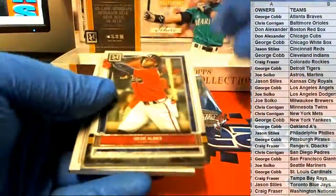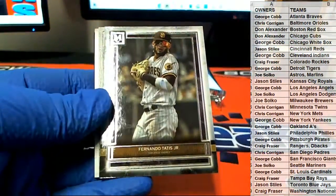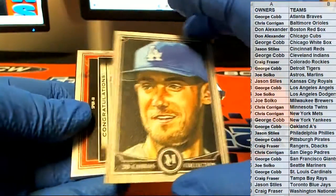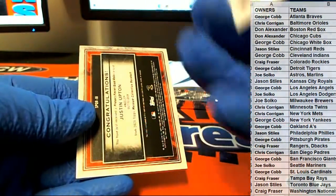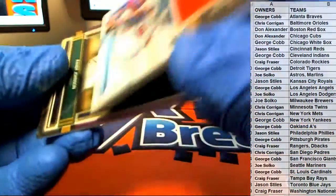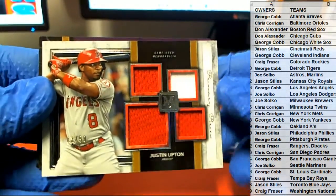The Explosive Museum. That's fine, man. That's perfectly good. All right, there's Albie's Tatis. Old Belly. Canvas Repro, very nice. Here we go, Justin Upton. Nice quad for the Angels, 83 of 99 primary pieces.